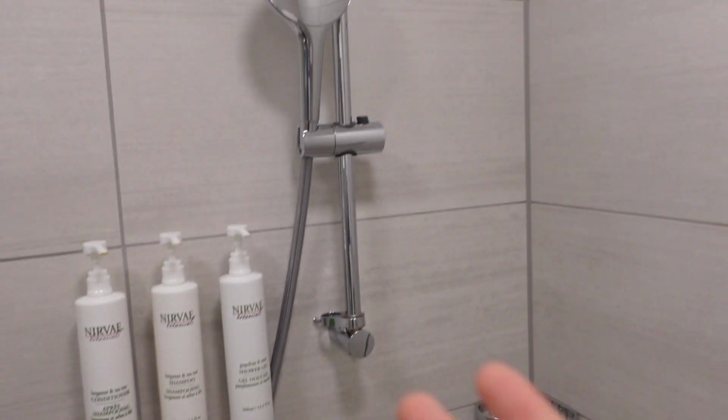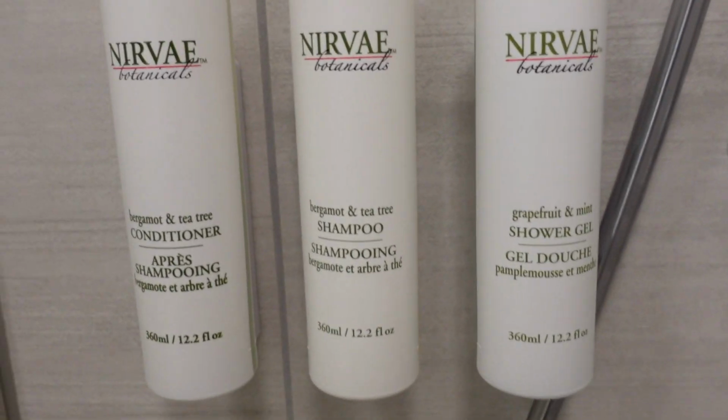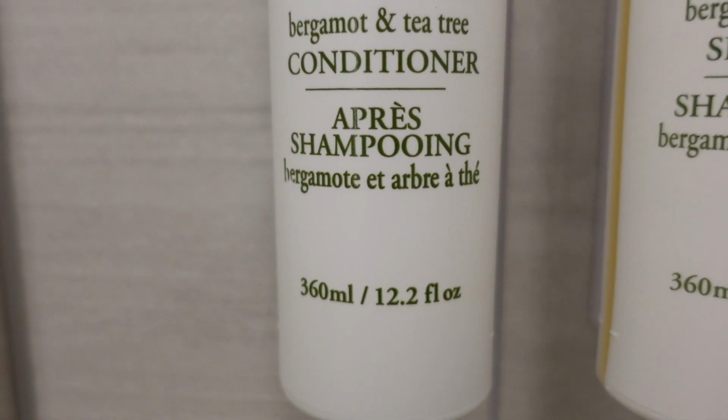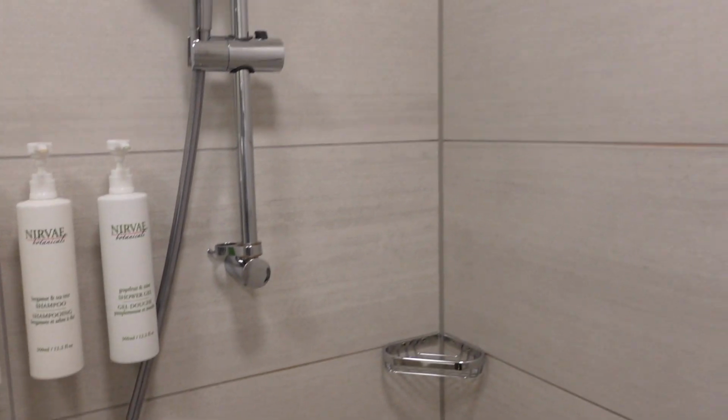So the shower is like a generic wall mounted shower with the removable head. And then you can see me leaning against the wall, giving away my secrets behind the camera. Conditioner, so you've got this Nervais Botanicals. You've got the conditioner, shampoo and shower gel. A grab rail there as well.